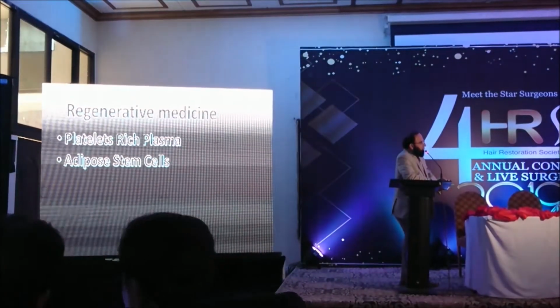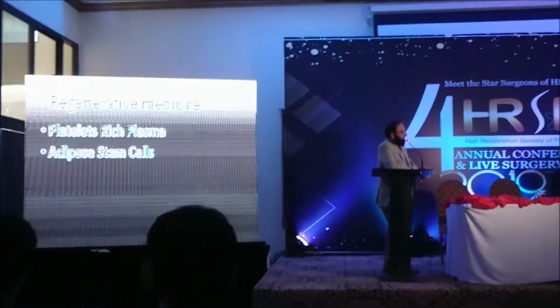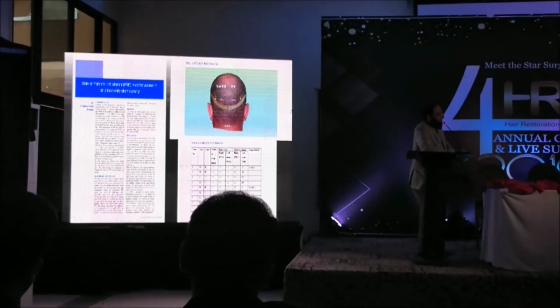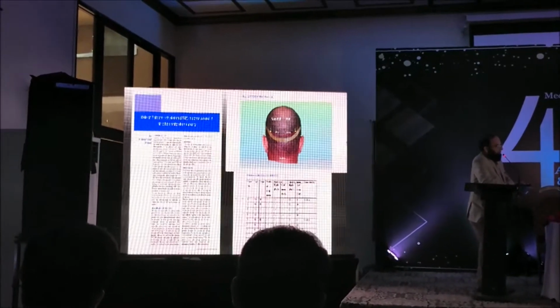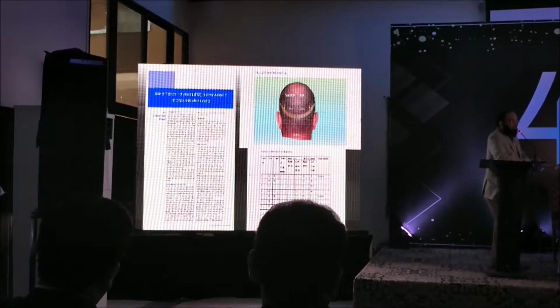In regenerative medicine, we use platelet-rich plasma and we use the adipose stem cells. So this was a study in which we used the PRP in the donor strip surgery scar, and definitely it reduces the width of the scar and improves the quality of the scar as well.